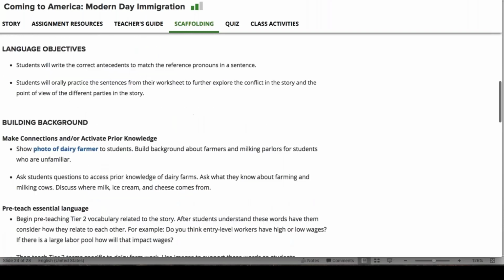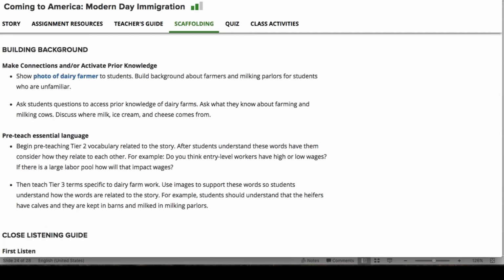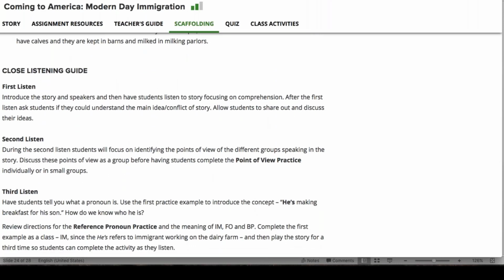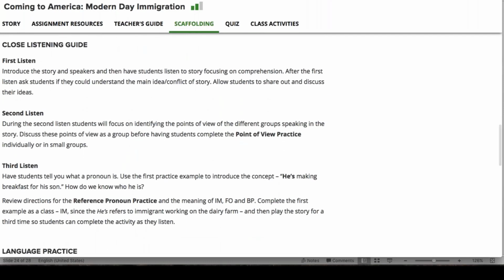So we provide language objectives, how to build background, how to pre-teach essential language and the words to focus on, and then a close listening guide. Since all of our stories are short, students can do multiple listens to get additional exposure to the content and the language of the story. And we give you things to focus on with each listen.